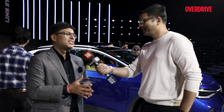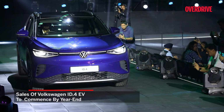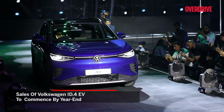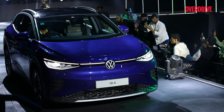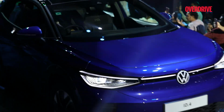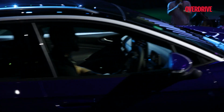What about the showstopper ID4? When are you bringing it? This is the first official showcase. Our target is to bring and start sales of this car towards the end of this year. So no festive season launch? No, it has its own timelines, because the FBU imports have a timeline that we need to stick to. So it will take its time, and the target is by the end of this year.